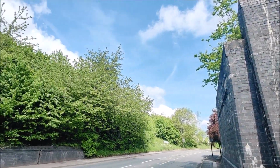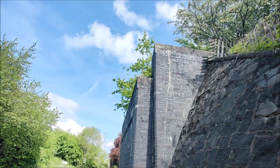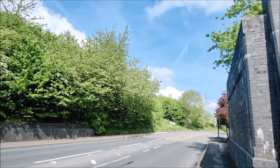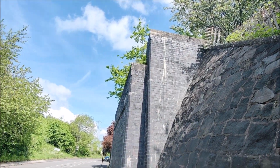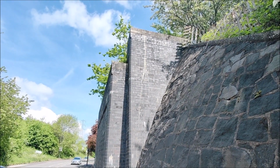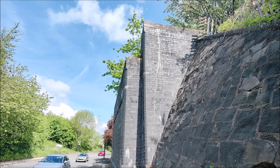As you can see, this whole bridge has pretty much been demolished. They've kept that part, but that part's been pretty much flattened with only the base remaining, and up there is mostly intact. So let's now have a quick look at the site of Reedswood Power Station.